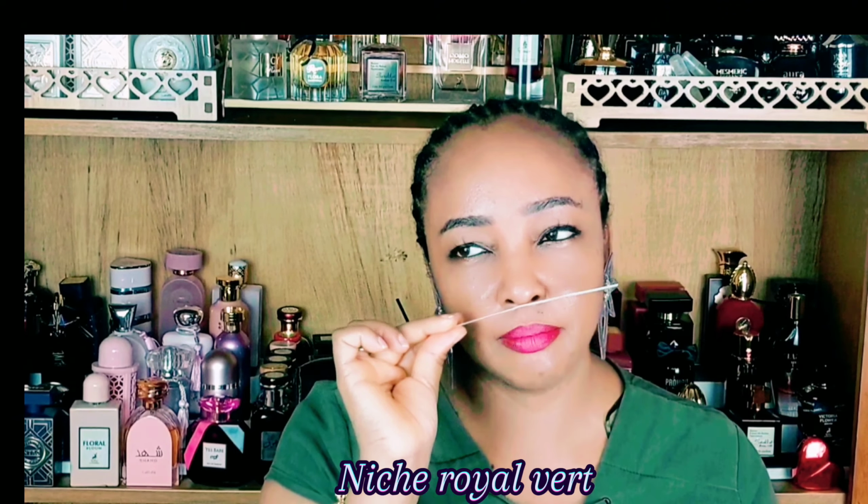In the dry down, when it starts to warm on your skin, you get the vanilla. The vanilla is doing the most. It's a very beautiful, vanillic, sweet, dense, creamy fragrance. I love it. I love how it smells. I love how it performs on me.